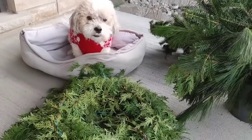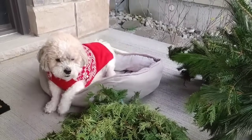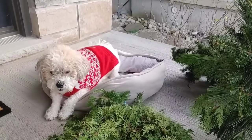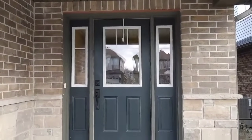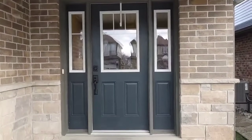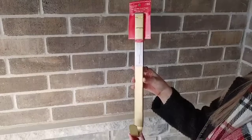It's a really cold day. It's super windy, so he has his little jacket on. He's not going to stay out for long, but he always loves being outside where all the action is. I typically start decorating my porch after Remembrance Day, so I feel like I'm really behind this year. It's almost the end of November, but we're going to get started.